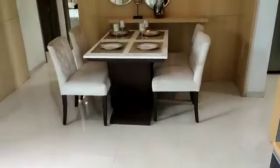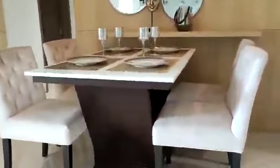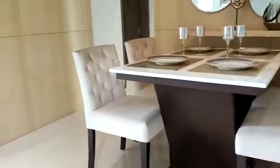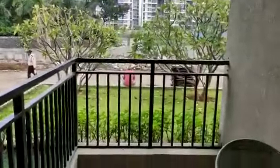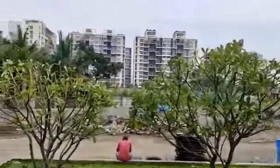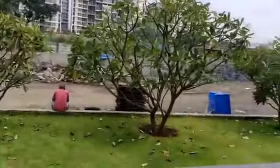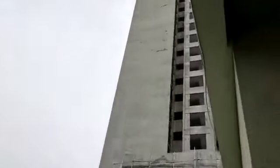This side is your dining space. Here you have terrace. That is Royal Entrada, an existing project of the same builder. And this is the under construction building, Royal Grande. It has three towers A, B and C.